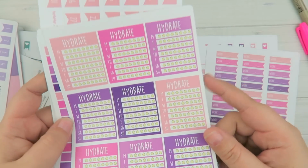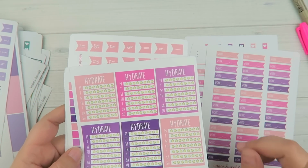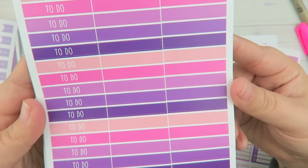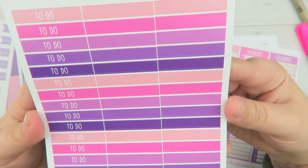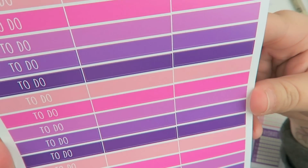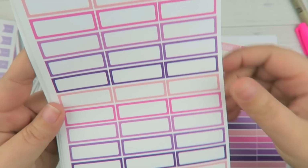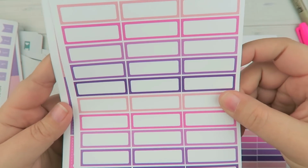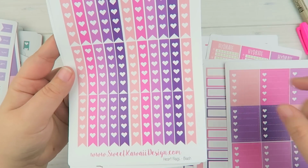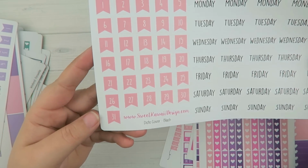So that's something I want to work towards, and making these an itty bitty, because I know that's going to be one of the first questions that you guys have for me, is if it's going to be an itty bitty, and it will. So this is blush, really pretty. And then the quarter boxes, heart lists, flags, and the date covers.